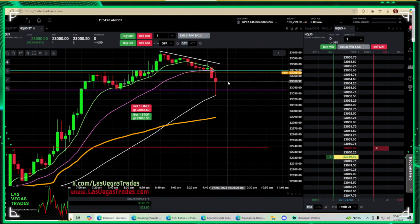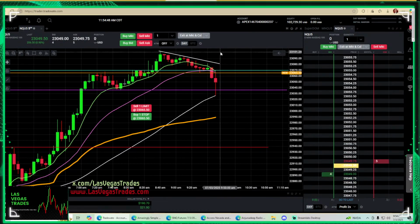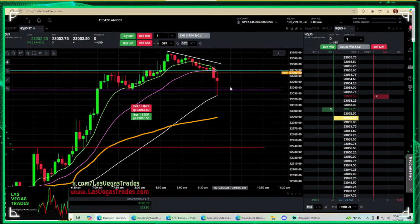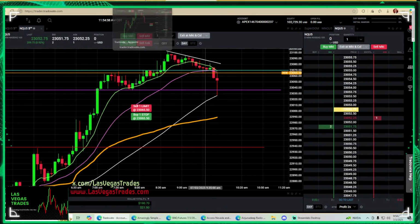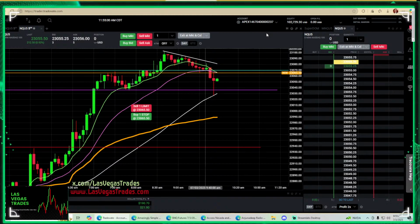Wow, look at that candle. I'm tempted to go short right here. I'm tempted to go short right there. Maybe my other account. Alright. No. See? Alright, we're staying put.